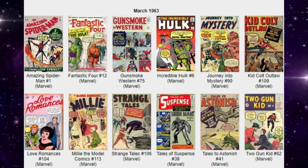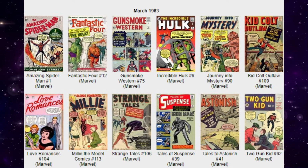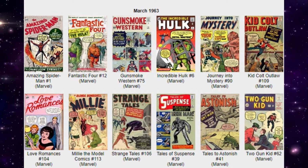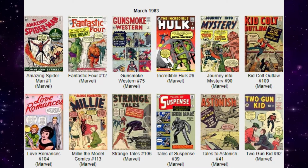You'll notice there are 3 Western titles and 2 teen romance type titles for the girls. And we're going to focus on the superhero and sci-fi genre books because that's what most people are collecting.